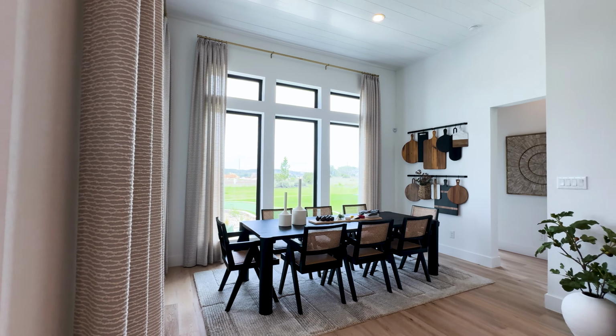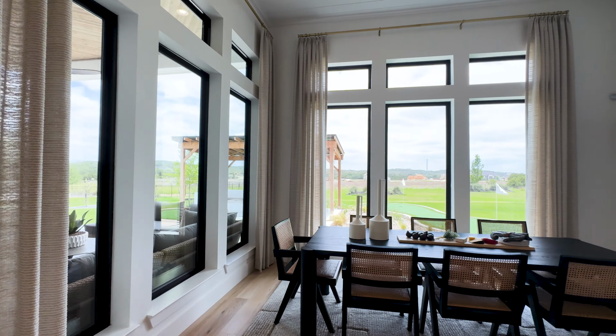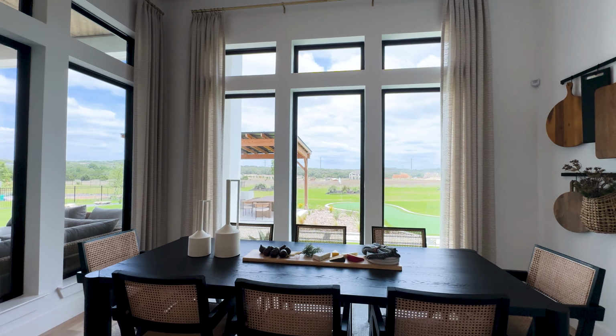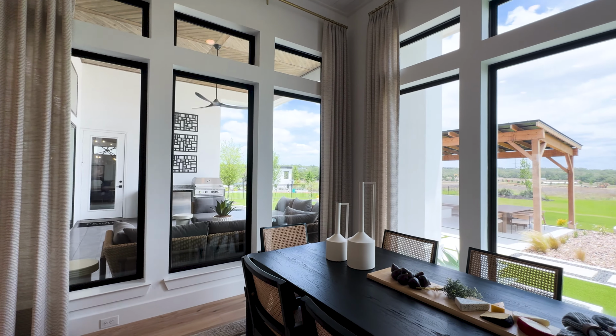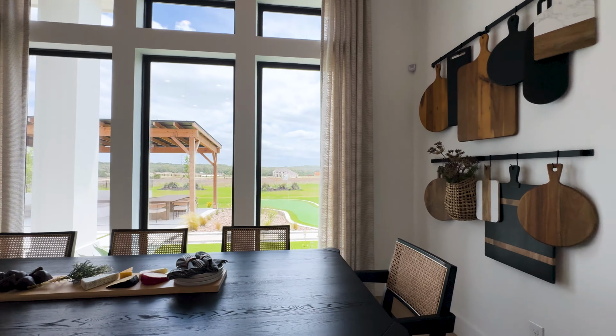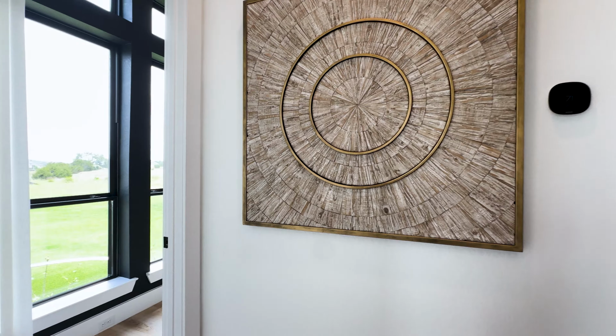Let me know what you think about this particular breakfast nook area. I like when it's spaced out. I'm not a big fan of a very snug area where you can maybe sit a 4-seater, 5-seater. This, in fact, is an 8-seat table. So very nice, adequate space. I'm going to say that's a positive for me.